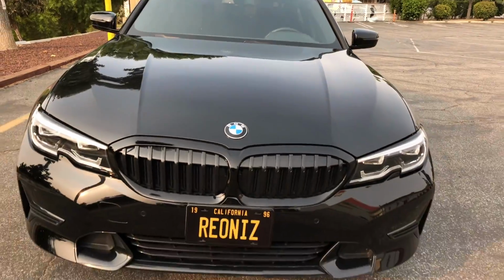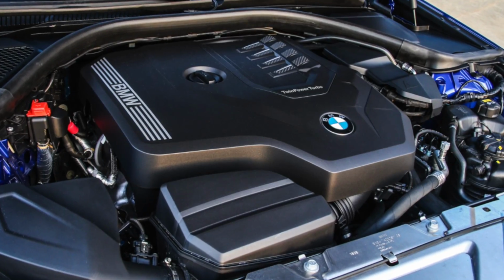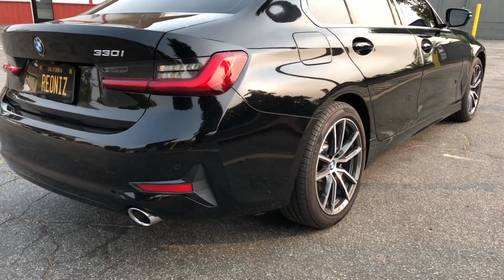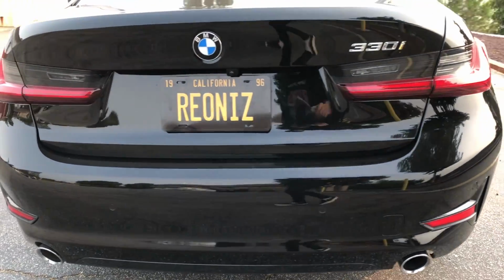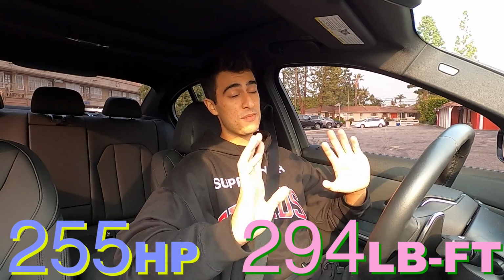So when I say 330i, some people, especially people who haven't been around the brand for about 15 years, think, okay, maybe it's a 3.3 liter, 6-cylinder. Well, as I'm sure some of you know, this is actually a turbocharged 2-liter 4-cylinder. And while the name on the back of the car doesn't make sense anymore, or correlate to the engine at least, I should say, this car makes 255 horsepower and 294 pound-feet of torque, which I should mention is only 1 pound-foot of torque less than the E90 series M3's made.